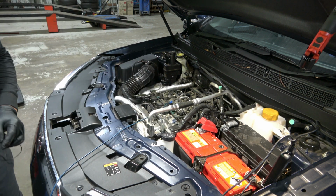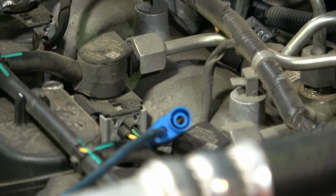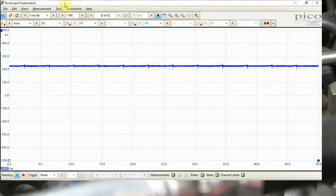The green wire on number 2. All right, I'll just zoom it back in there where I'm working. So I'm just going on that green wire on that number 2 injector. So we are getting a sync from number 2. Now I'm gonna set up my scope.